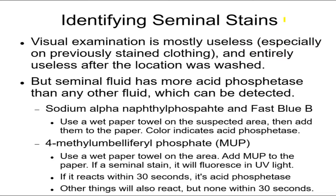So to prove that it's a seminal stain, first of all, a visual examination is pretty much useless, especially if it's on stained clothing, because how can you really tell whether it's a seminal stain or not? And certainly not if it was washed. People just can't tell. What we use is we test for acid phosphatase, which is found in seminal fluid more than any other, and also a protein called P30. We'll deal a little bit with P30 later, but let's look at the acid phosphatase.